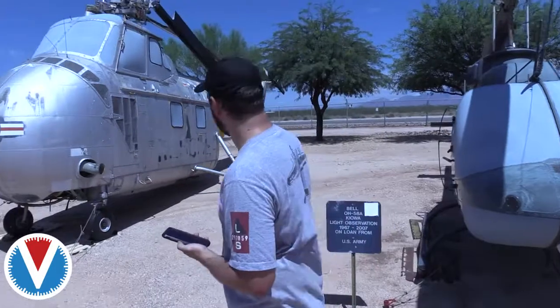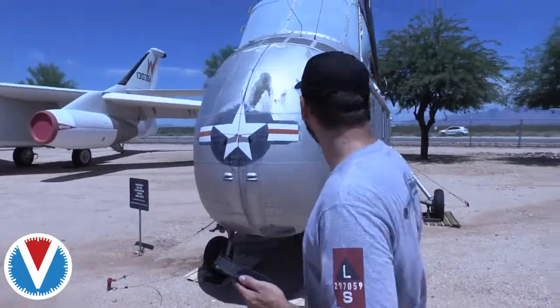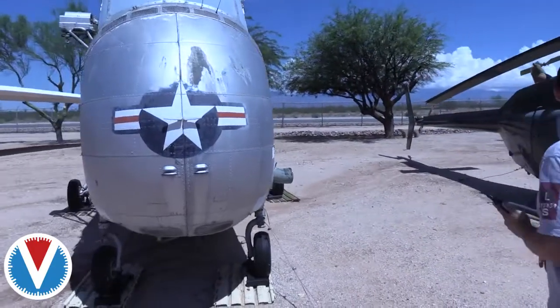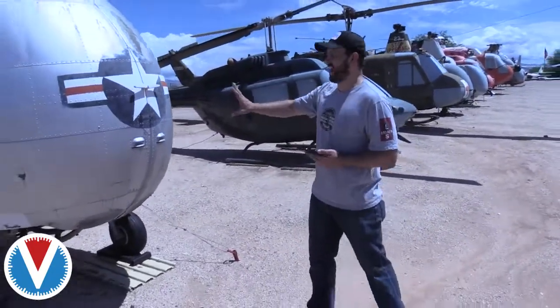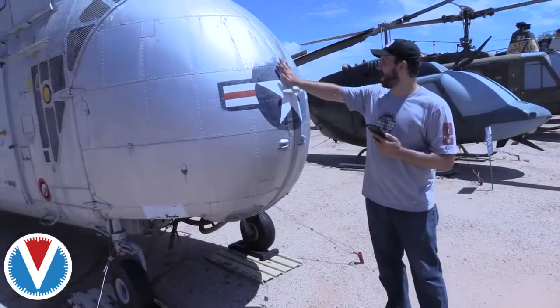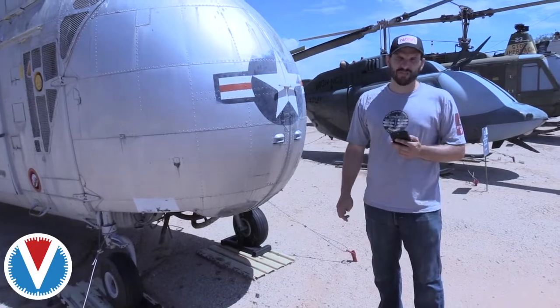So this is an H-19 right here. This is kind of out of order with the rest of the helicopters. This thing is really early. I know about this one. There's a World War II bomber engine in here. I think it was from a B-17, but I'm not sure.